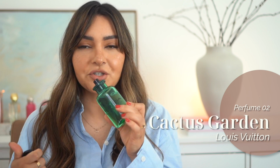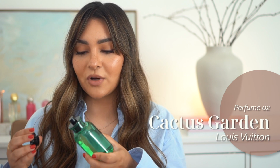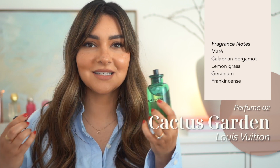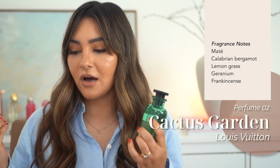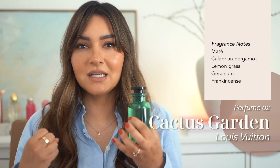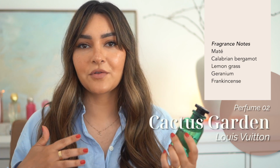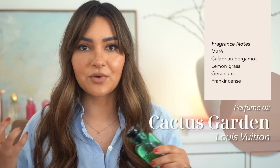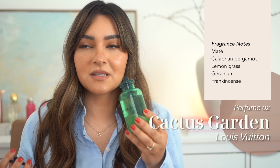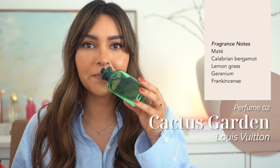This is a fresh, green, citrusy perfume, which is based around mate tea, which is quite an earthy green tea, but it's combined with a lot of lemongrass and bergamot, which gives it this really nice fresh kick to it. And actually a lot of mate in South America is combined with lemongrass or fresh notes in summertime. There is some geranium in it, which gives it this really nice flowery blooming vibe, but not too much.